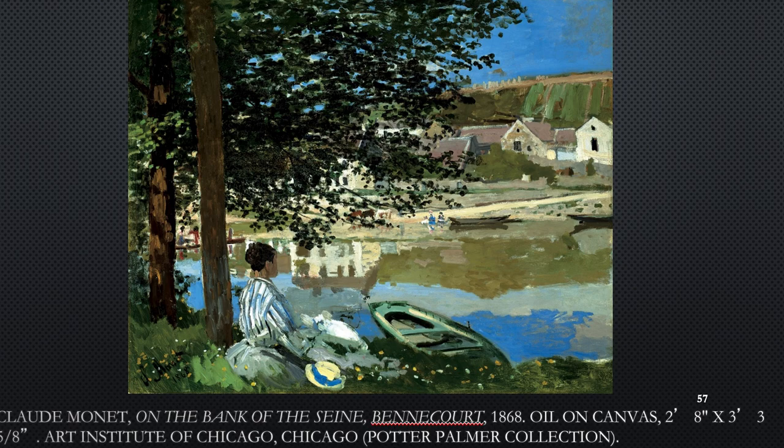But I'm just using this to illustrate how loose his brushstrokes are, and how lightly he has modeled her, just with dabs of paint. But it all feels very fresh. The colors are all cool. It's an outdoor scene. He painted it outside. So this is kind of what the Impressionists are all about.